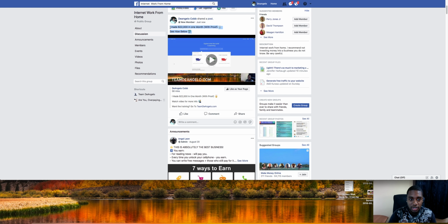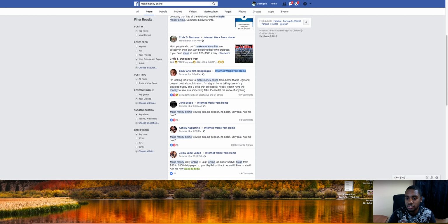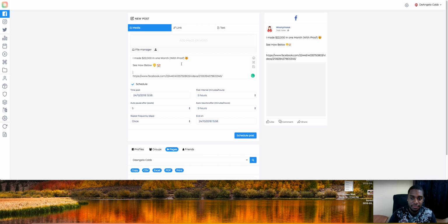If you're gonna do it the auto poster way, all you do is come over here and type in the same thing, and of course, show your video URL. I'll just go to the original just to be on the safe side. So then you copy that, and again, you're just going to paste that in there. Alright. So then you would just schedule it out.